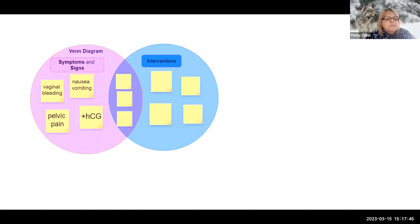Okay, so your client, signs and symptoms. The Venn diagram is just the way this is set up. If you have a client with vaginal bleeding, nauseous, throwing up, pelvic pain, and a positive HCG, what are some interventions that you want to do to figure out what's going on with your client? Because I've got here, 1, 2, 3, right in the middle. These are possible diagnoses. So this is what we call differential diagnosis.